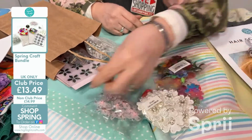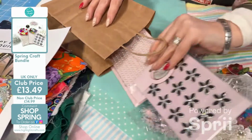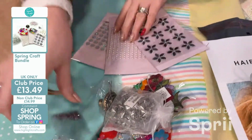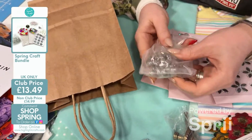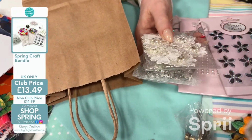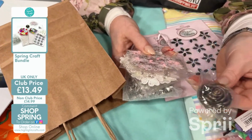We've got the Beard, love this. All these little bits, we've got bling. So there's bling, and this is the same, okay? It doesn't matter if you multi-buy these, you will get the same contents: flat back pearls, little stars and trinkety bits, beautiful embroidered embellishments, a pack of these gorgeous butterflies. You will get that as well.